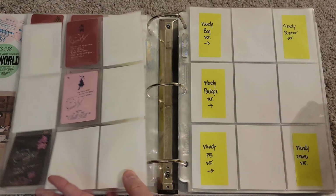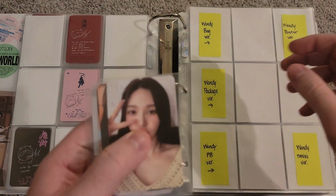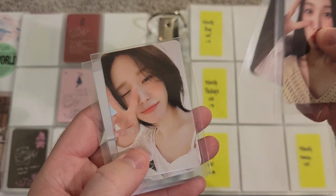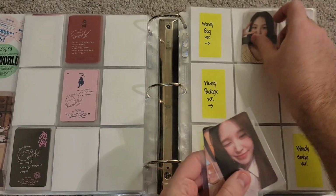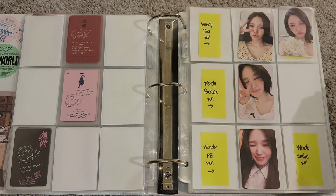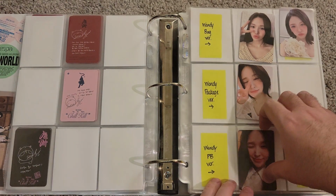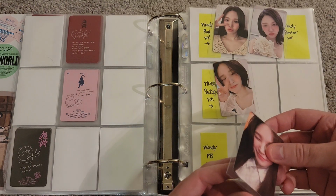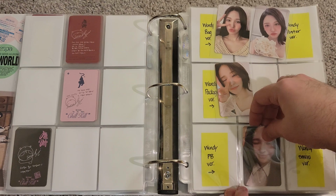So let's look at Wendy now. All right, the Wendy cards we have: bag, photo book, package, and poster. So poster, bag, photo book, and package. Let me just double check my template. Yes, okay, so the template is good. These are arranged in the correct order they need to be arranged in.